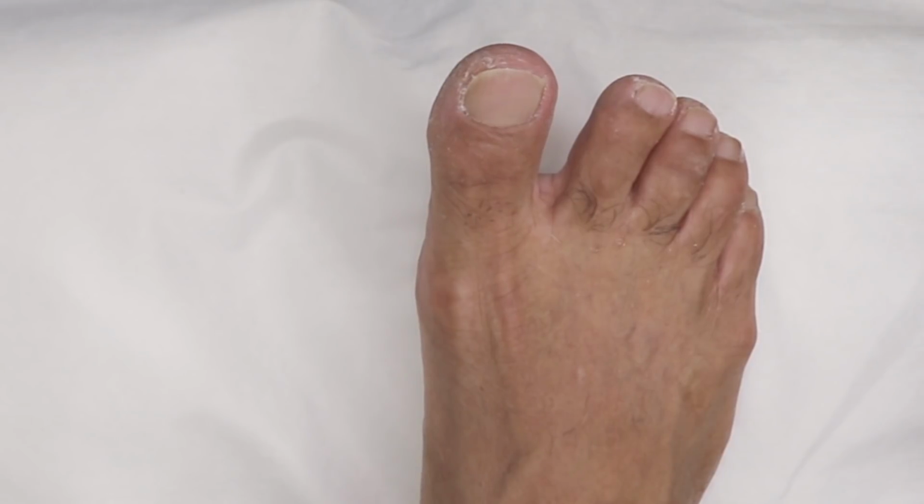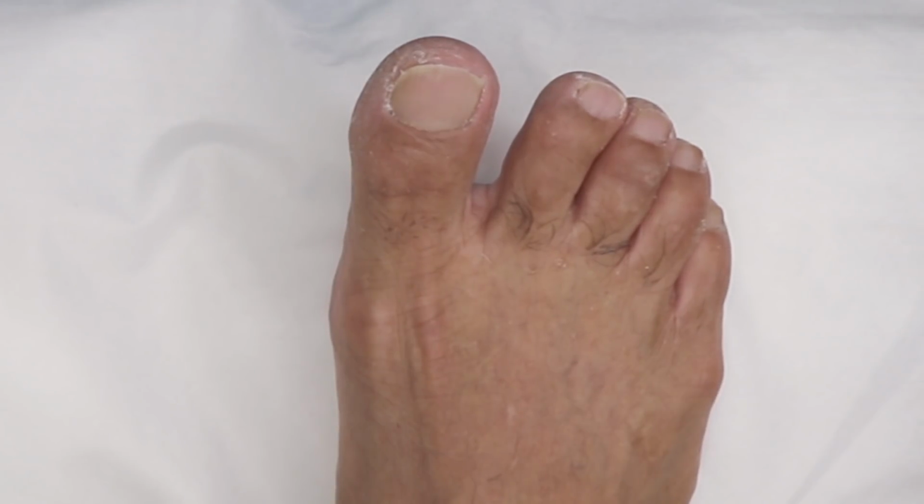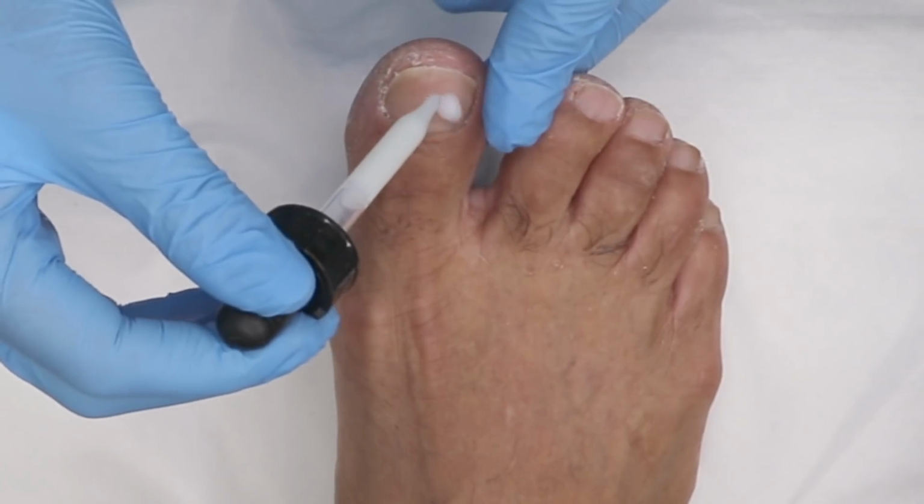A lot of correlation. Just going to be applying a little bit of cuticle softener just to soften up the cuticles.